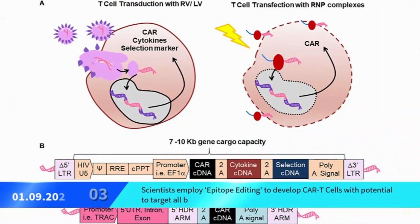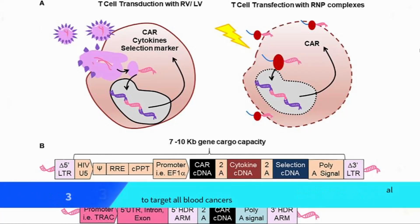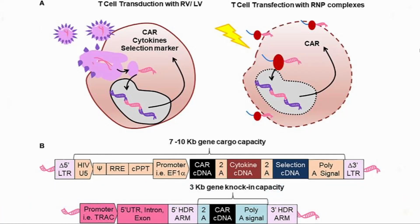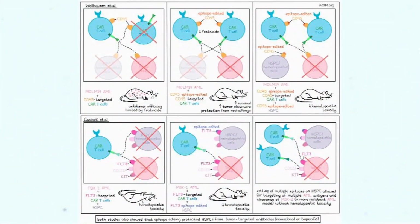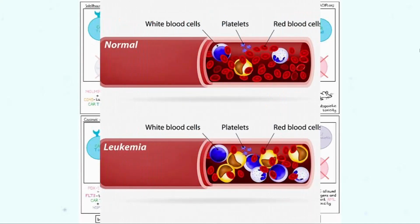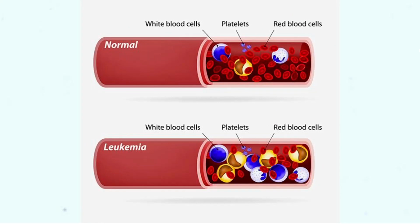Researchers at the University of Pennsylvania have developed CRISPR-edited CAR T cells targeting CD45, a protein found on almost all blood cancer cells, potentially offering a universal approach to treating leukemia, lymphoma, and myeloma. The technique called epitope editing involves editing a single nucleotide in the CD45 epitope, making cancer cells unrecognizable to CAR T cells. In mouse experiments, the edited CAR Ts effectively eradicated leukemia cells without harming healthy cells. Further studies are underway to prepare for clinical trials and determine safety and efficacy in humans.